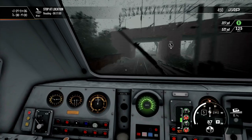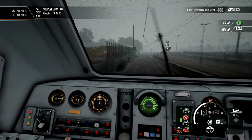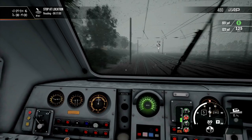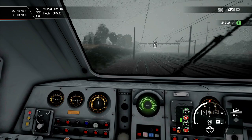Approaching Acton Main Line now, around about 85-90, which again is what I understand a realistic speed to be. Normally we'd be doing about 75 there before the update.